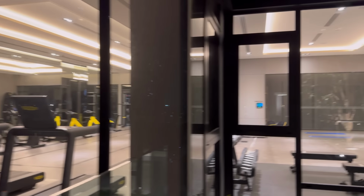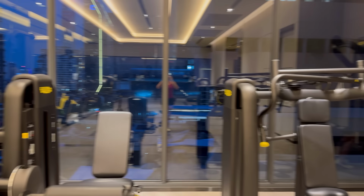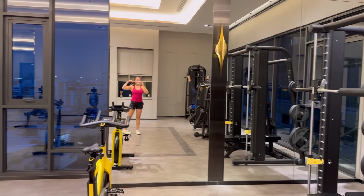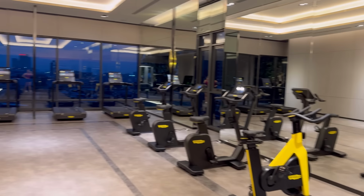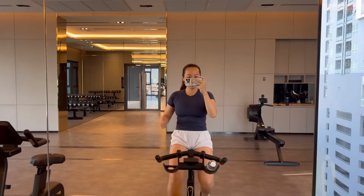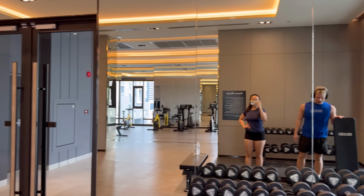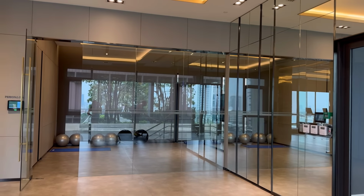Now let's check out the gym on the 9th floor. This gym is definitely the more comprehensive gym, I would say, compared to the one on the 50th. It features some of these machines here, including a Smith machine, and quite a few bikes and treadmills as well. There are also 2 rowing machines and lots of big windows where you can see the view of Bangkok when you're doing your workouts. In addition, there's an area with a bench and lots of free weights that I think go up to about 50 kilograms, as well as a yoga room, which in the mornings gets some nice sun.